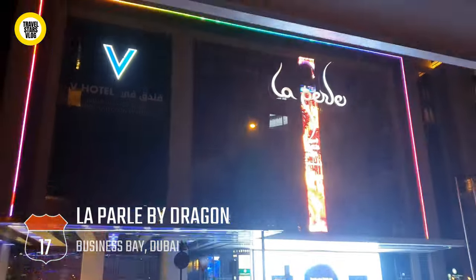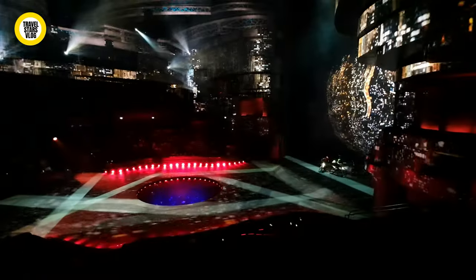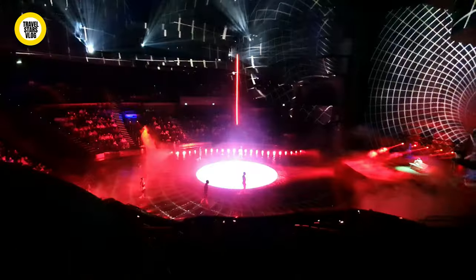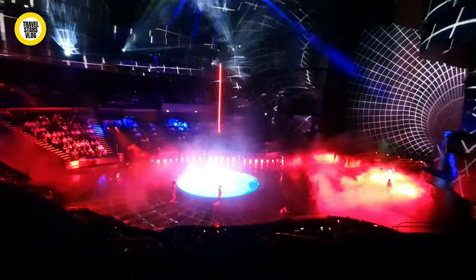Number 17. La Perle by Dragone Dubai. La Perle by Dragone is conducted in a 1,300-seater aqua theater, occupied by more than 2.5 million liters of water, making it the region's first water-based permanent show.